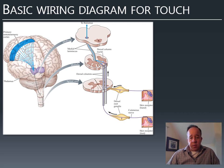So obviously the neurons have to cross over somewhere, because the sense organs are on the right, and the part of the brain that corresponds to that sense organ is on the left. There's got to be a crossing point, and that crossing point is the medulla. And so this is a diagram from your book. You can see the neurons traveling upward toward the brain. They sort of stop in the medulla. They cross over the midpoint, and now they're on the same side as the appropriate portion of somatosensory cortex.